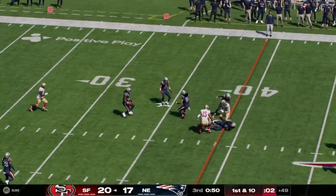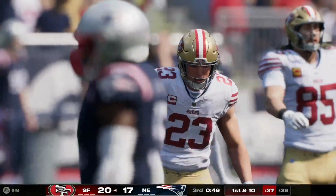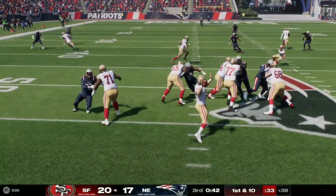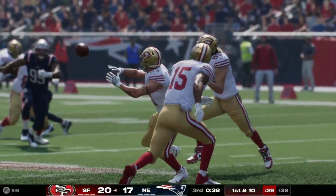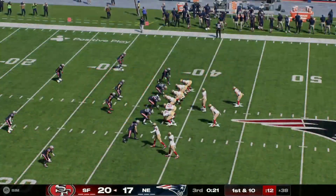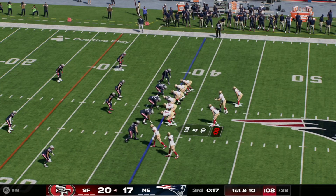No one open. He'll drop it to his running back. And they'll move this one down inside the 40-yard line. Mike, you've heard me say it 1,000 times. The easiest down to throw the ball in the NFL is 1st down. I hate when teams wait till later in the possession to throw the ball. So early 1st down completion, you're on the plus side of the field.